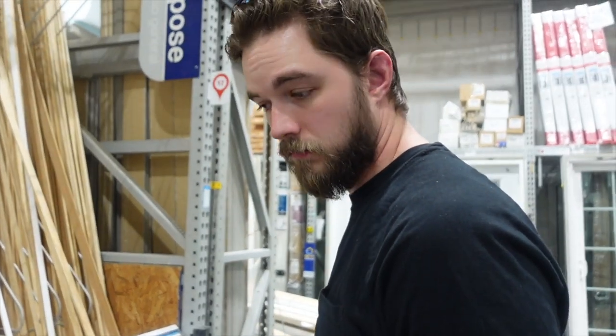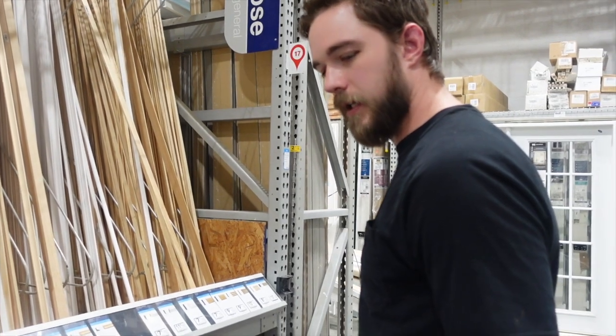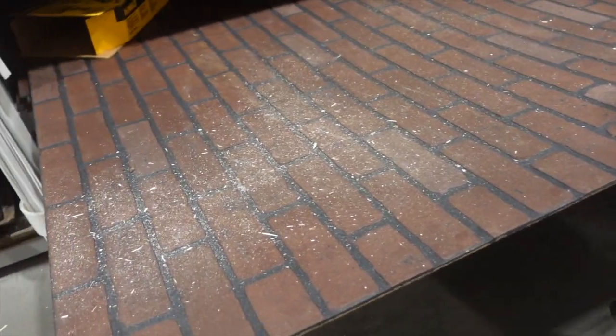I don't even think we need to do that. She did a whole wall. I don't even think we need to do that, babe. No, it was just to be cut down the size. Yeah. And I'm thinking maybe about two of these. Two or three of these.